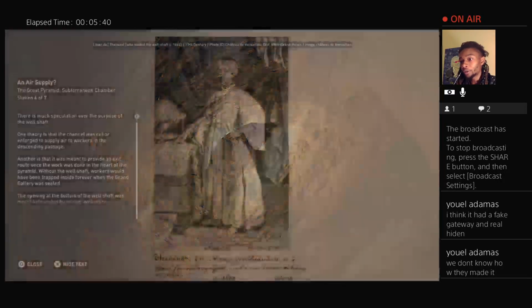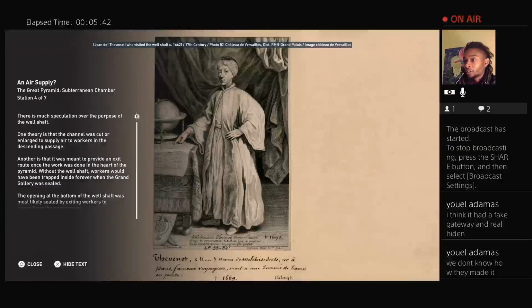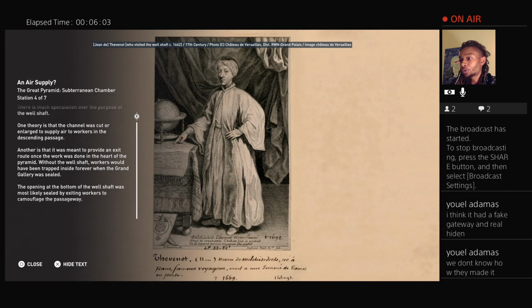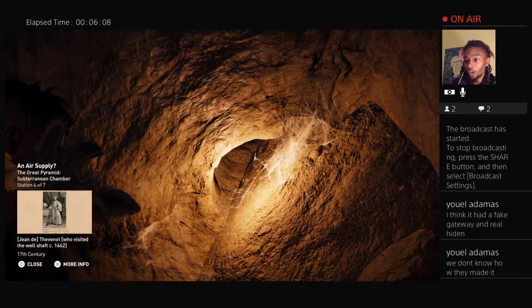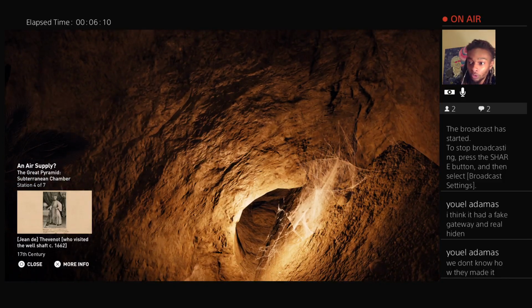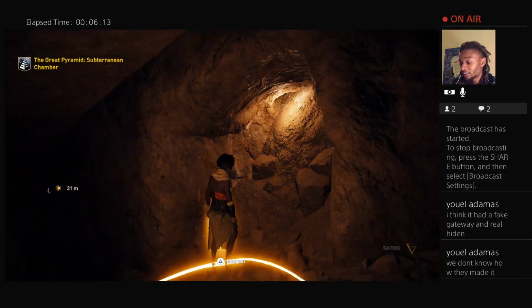And we don't know how they made it, or even why they made it. Hold on, I dropped my... Yeah, we don't know how they made it, let alone why they made it. We're just grasping at why they made this stuff. To be this deep underground, then build an air shaft that goes straight up like that, or just a hole in the wall that goes up like that.